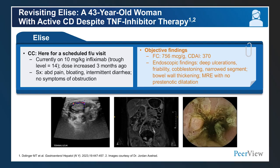When you're looking at imaging, it's important to understand whether there is any pre-stenotic dilatation. That is a different kind of stricture where the bowel gets dilated above. That really, to me, is starting to make me think about, is a surgery needed here? So we don't see that. So this is inflammation, potentially without a significant stricture causing pre-stenotic dilatation.